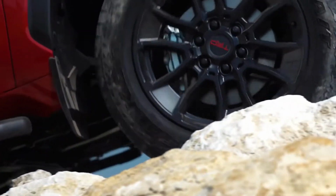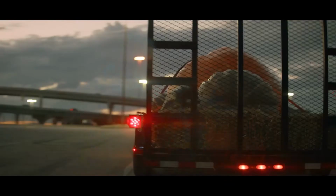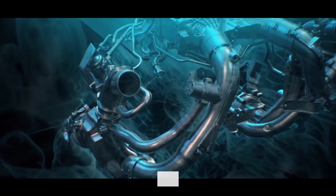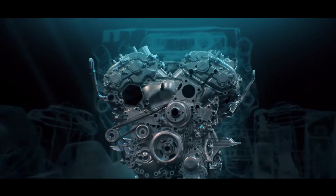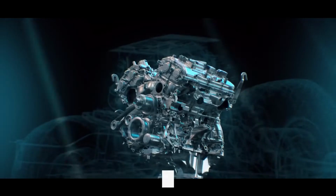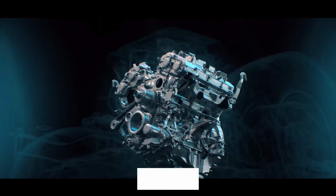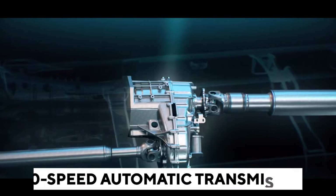The Toyota Tundra lineup now includes a Toyota Tundra Hybrid, which is a first for the brand. An all-new iForce Max powertrain, which combines a 3.5-litre twin-turbo V6 gasoline engine with an electric motor, is used in the electrified version of the vehicle. In addition to 437 horsepower, the hybrid powertrain generates 583 pound-feet of torque. The power is sent to the wheels through a 10-speed automatic transmission.